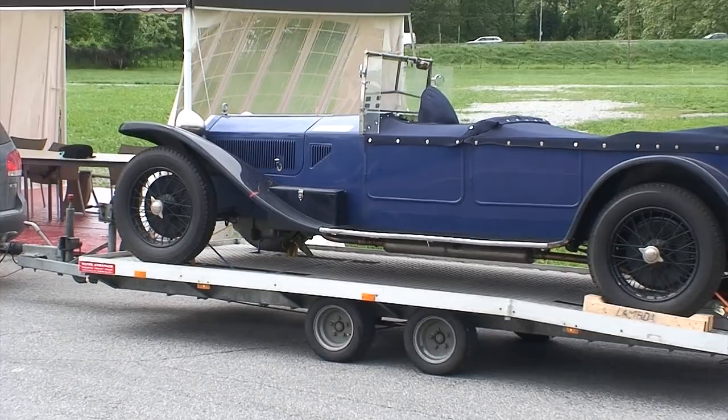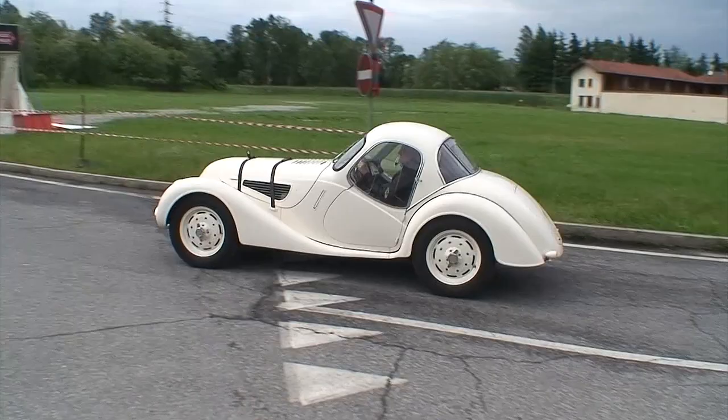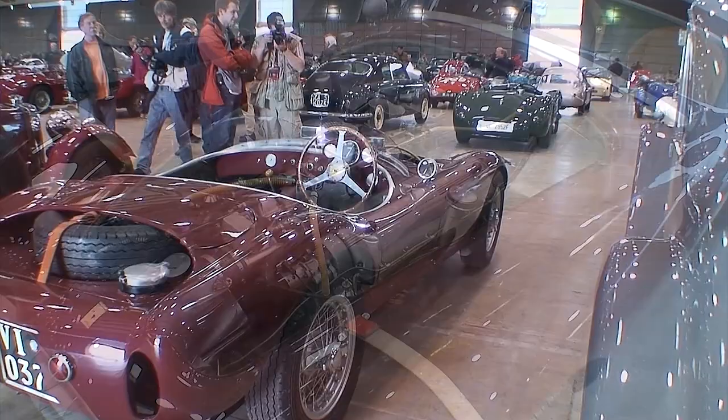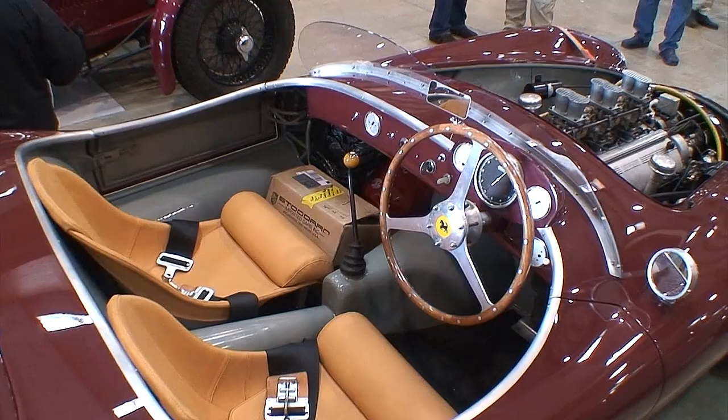Aston Martin. BMW. All right, I saw this Ferrari at Cavallino many years ago. Totally unrestored. It's the Marzotto Brothers. This was a wreck. A rolling wreck. Yep, this is one of those very rare cars. Like one of one. It is sparse, strictly for racing. Look at the tire in the back.